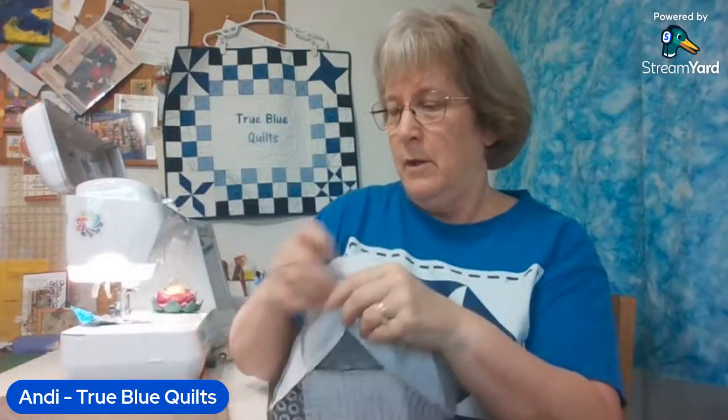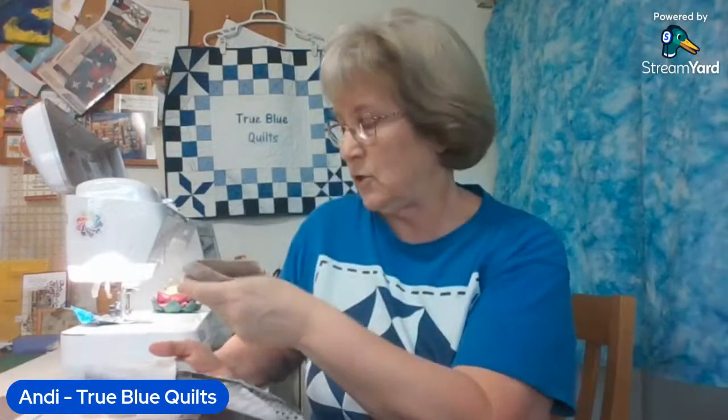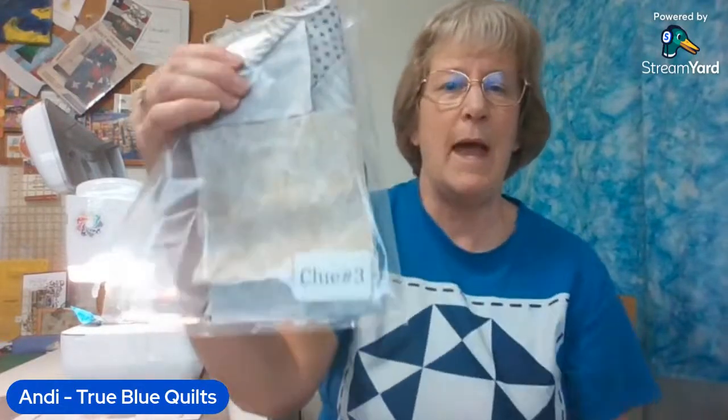Good job, Cotton Cuts, with these color families, these fabric lines. Okay, so that is clue 3. I like to stay organized, so I had some extra fabric. I will just keep that for the end or some other project, or I could even use that as the label when I am done. And that goes back into the bag that says clue 3.